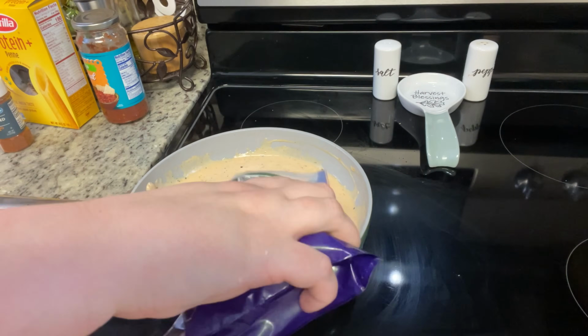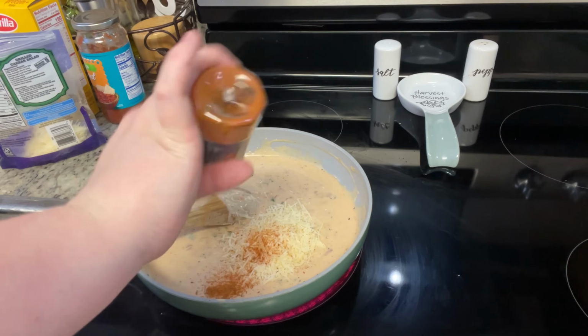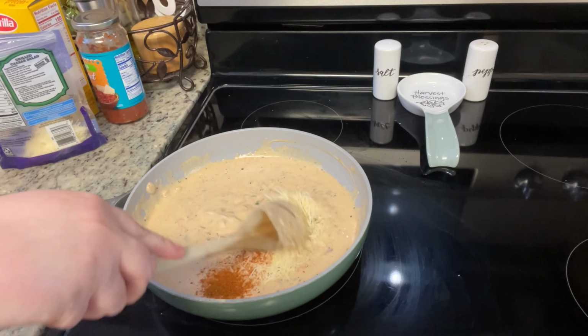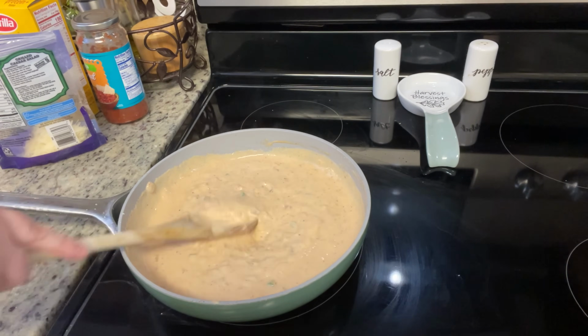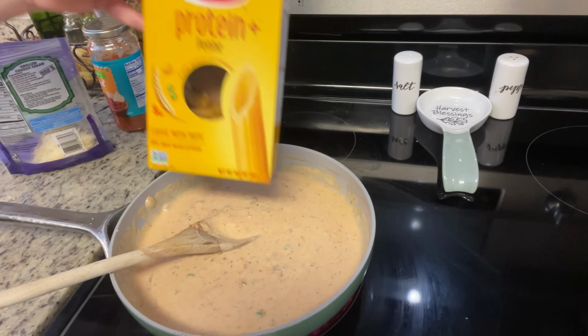So I had some shredded Parmesan cheese in my fridge that needed to be used up, so I'm just adding a little handful in that, and then a little more black pepper. So I'm going to give that a stir, and then I just cooked this for a couple minutes just to warm that Alfredo sauce up, and then we're going to add in our pasta.